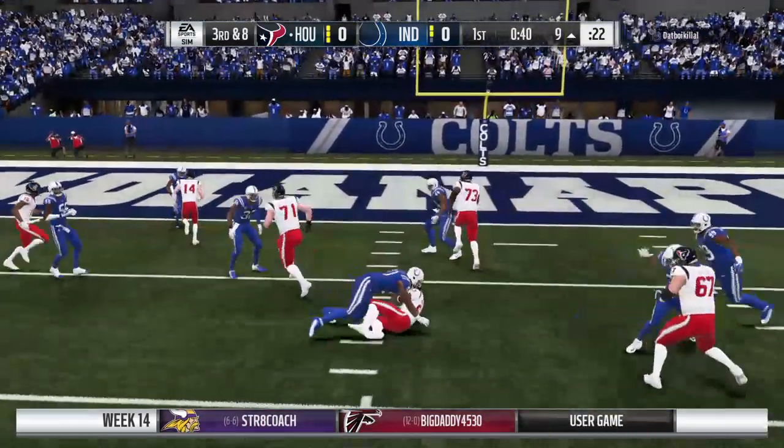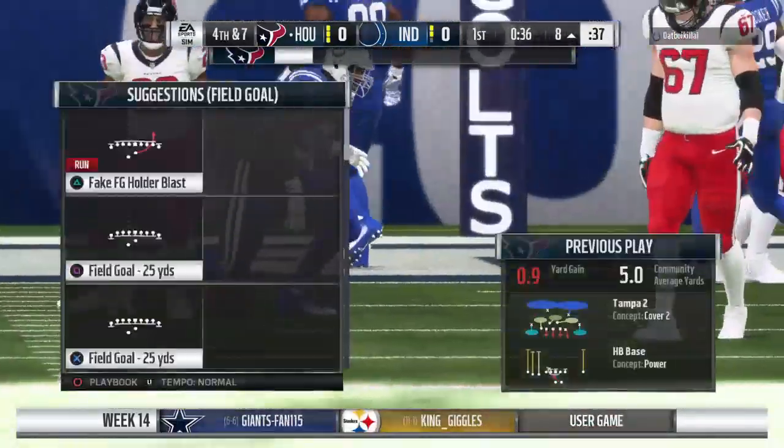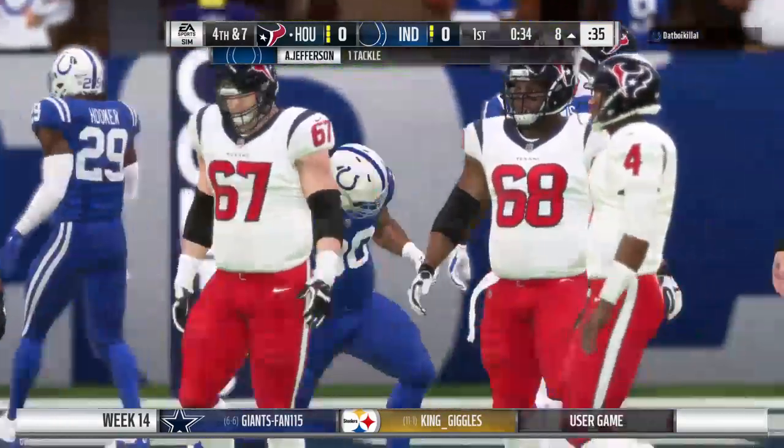They'll run it now out of the gun. And running room hard to come by here. He gets it down to the 8. Just a 1-yard pickup there, and it'll be 4th down.